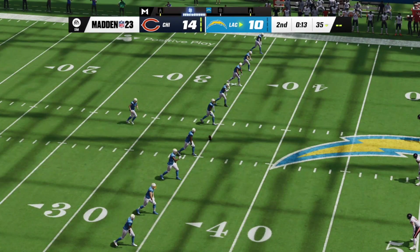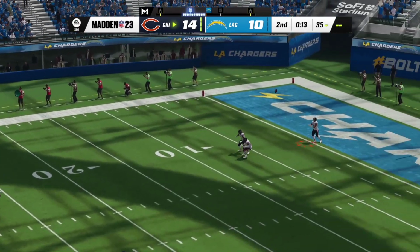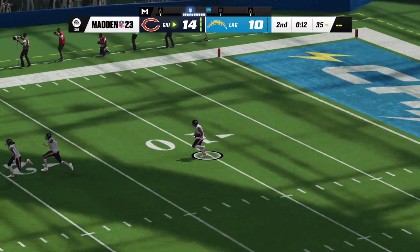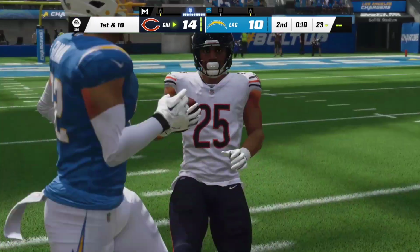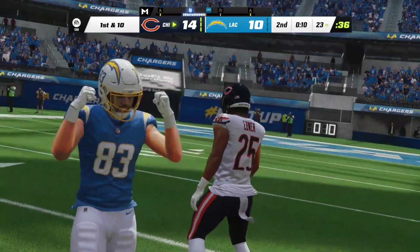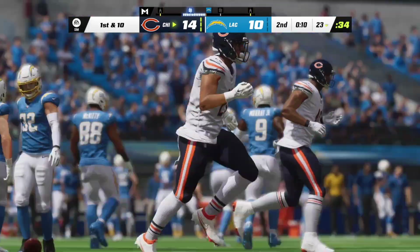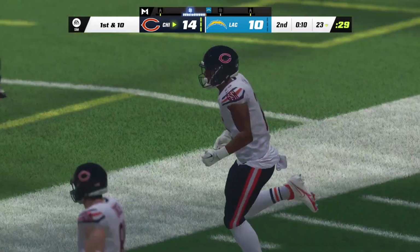So not much time to speak of remaining in this first half as the kick's away. This fielded right at the goal line. And not much happening on the return as he'll get this to about the 23. The Bears going to get one more possession in this first half. And with 10 seconds left, not really enough time to put something together.